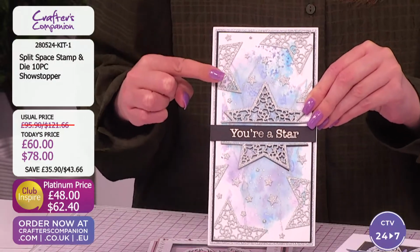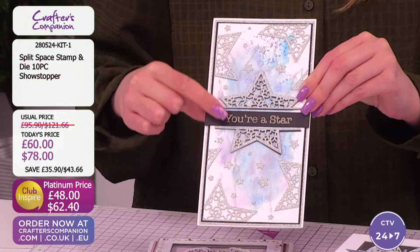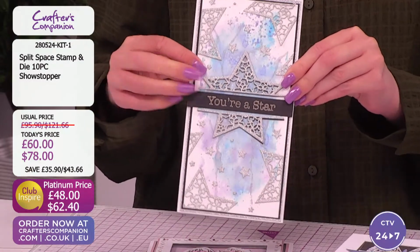She's multiple cut that and snipped into it to create that fabulous background. And all those little star embellishments that you can see on there, they're the dropout pieces from that die. So lots and lots of options with these fantastic dies.